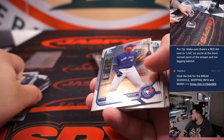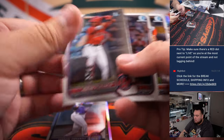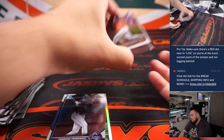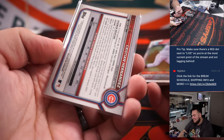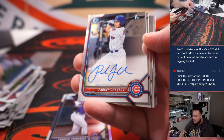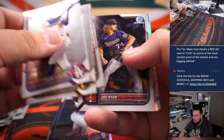Refractor Vladdy. Christian Hernandez, nice little cotton candy color. And Parker Shavers is the last auto, it looks like.